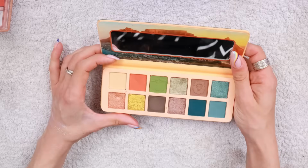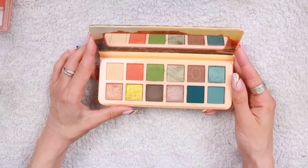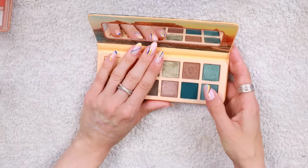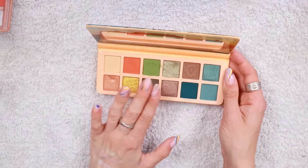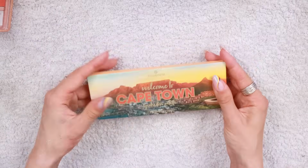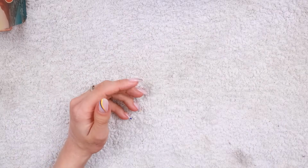And then the Essence Welcome to Cape Town palette. I think this is a great little palette as well. The quality really packs a punch, and I really love this kind of grungy cool tone. These are less in my comfort zone, but I like how you've got a cool tone half and a warm tone half. I think it's really nice. So I'm going to keep that one too. Okay, so 4 out of my drugstore collection are now in the bad bin.